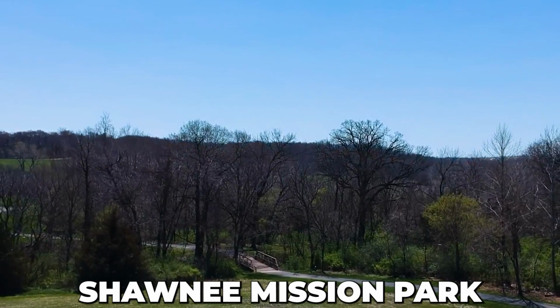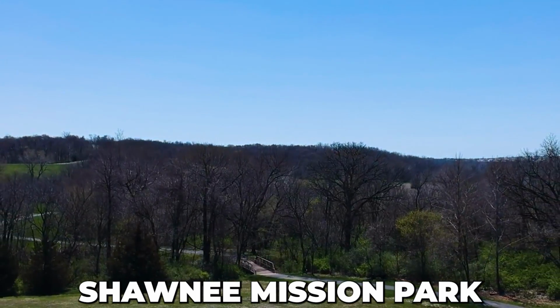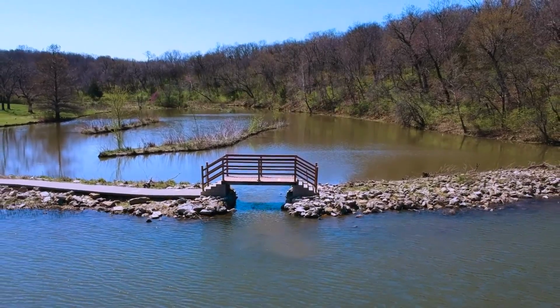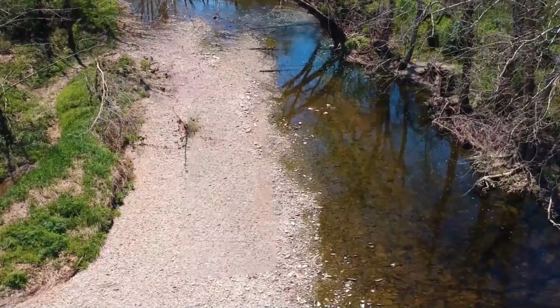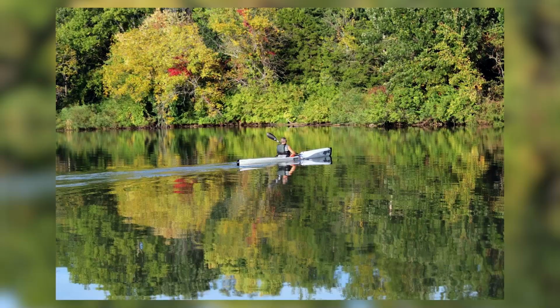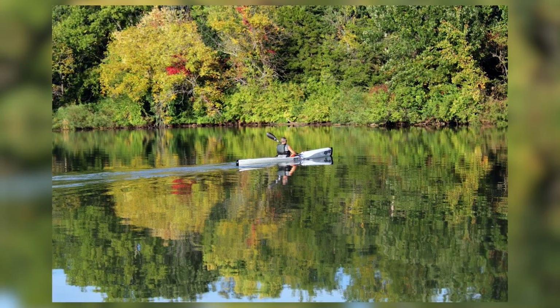Now, a couple of the other bonuses are in Shawnee, you've got Shawnee Mission Park. It's one of the largest parks in Johnson County. It's absolutely beautiful. It's acres and acres and acres. You've got a lake in the middle of it. You've got trails throughout. It's one of my dog's favorite dog parks. There's a frisbee golf area and so much to do out there. You can rent kayaks and paddle boards and all sorts of stuff during the summer.